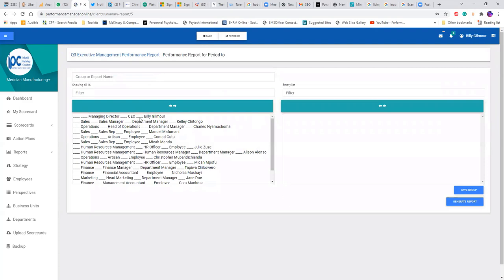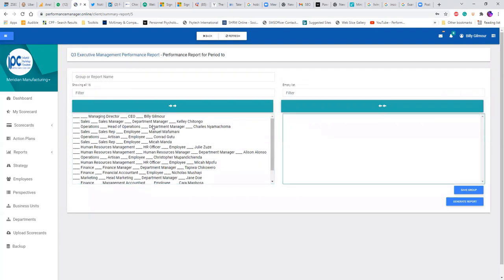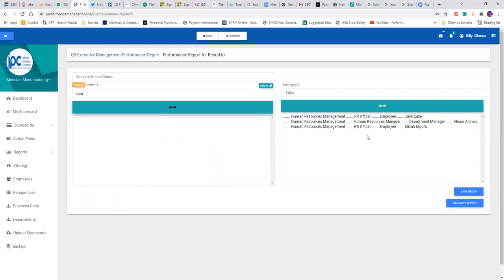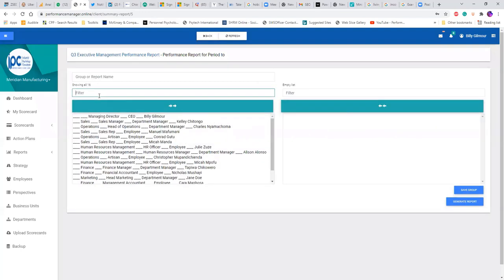Then I want to choose which individuals I want the reports for. Let me just show you something. Let's say I just want the reports for HR people. I'll just come here and type human resources. When you click there, it will take all the other HR people, then save them. Okay. Let me maybe use that. Or if I want to go back, I want to choose specific people, I will delete there.